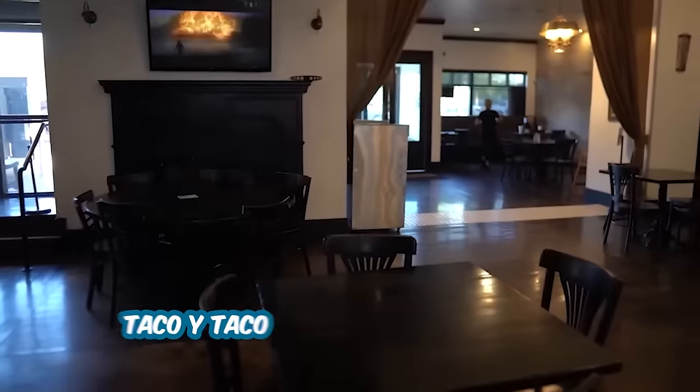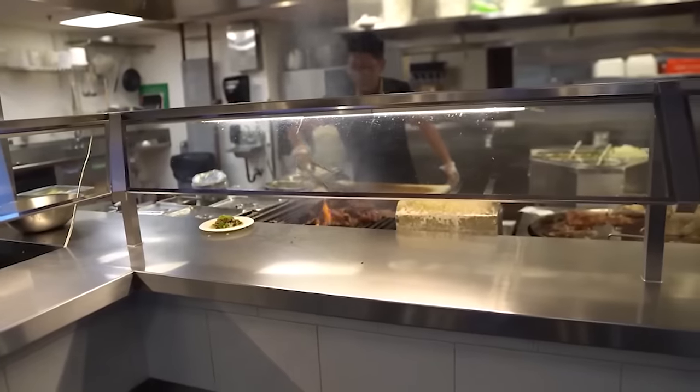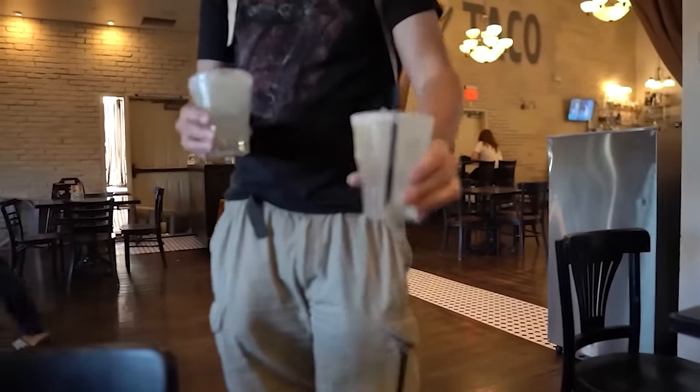So one thing I do have to say is the service here is very fast. From the moment we got up to the counter to place our orders to sitting down took roughly a few minutes. Of course, we ended up getting the margaritas, which right now is sort of the happy hour margaritas. I think that might be going away at some point, but as of right now, I believe they were $5 for the margaritas each.